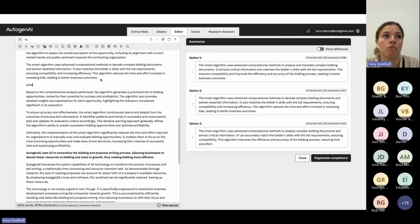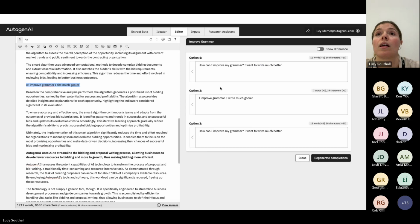Sometimes if I'm writing a piece of text from meeting notes and I'm not writing in a particularly good or accurate way, I can highlight that text and it will just improve it for me. So I can select the one that's most appropriate. And there I can show you how this can be useful for perhaps people whose first language is not English, or whatever language you might be working in. With improved grammar, you can improve that in just one click.